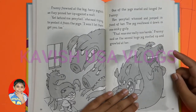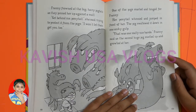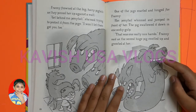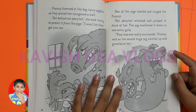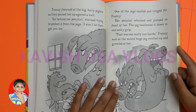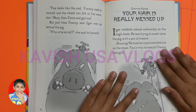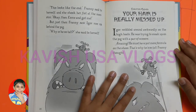One of the pigs snarled and lunged for her ponytail. It whined and jumped in front of her. The pig swallowed it in one gulp, one oinky gulp. "That was one really nice hairdo," Franny said, as the second huge pig swelled up and growled at her. "This looks like the end," Franny said to herself, and she shook her fist at the monster. "Okay, then, come and get me."